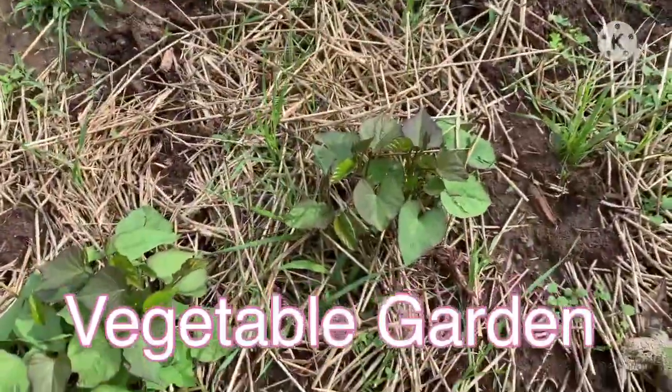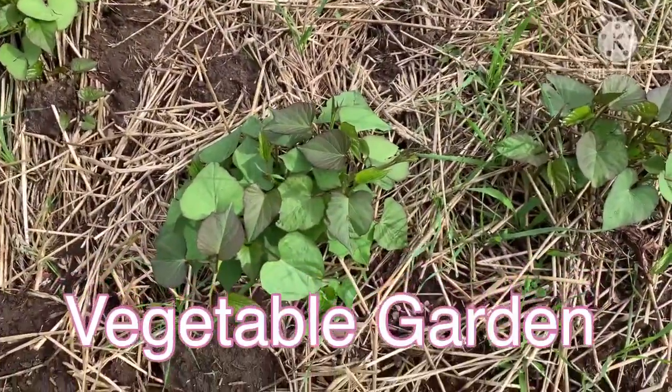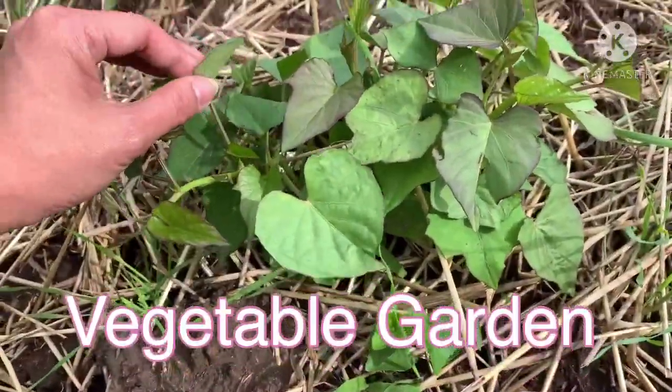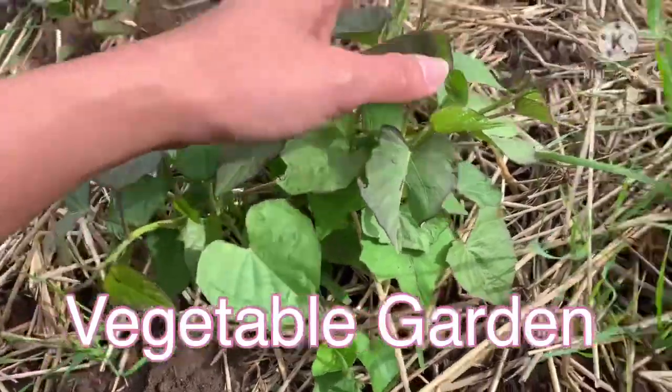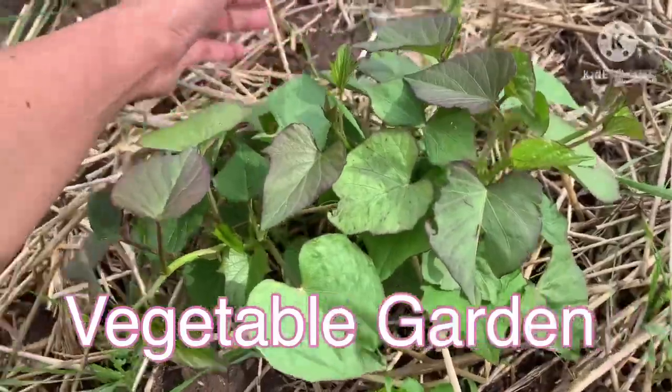And here is my camote. Yeah, it is my sweet potato. I can use this talbos ng camote for ulam, diba? It's for ulam na yan, guys.